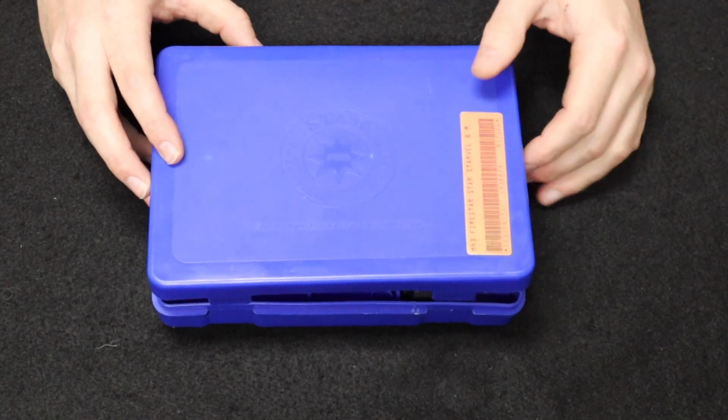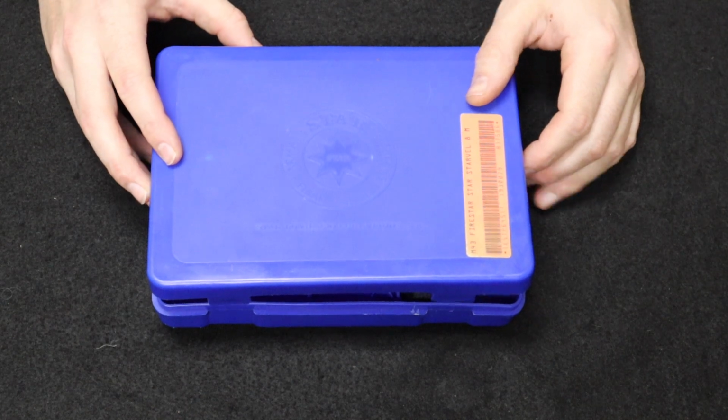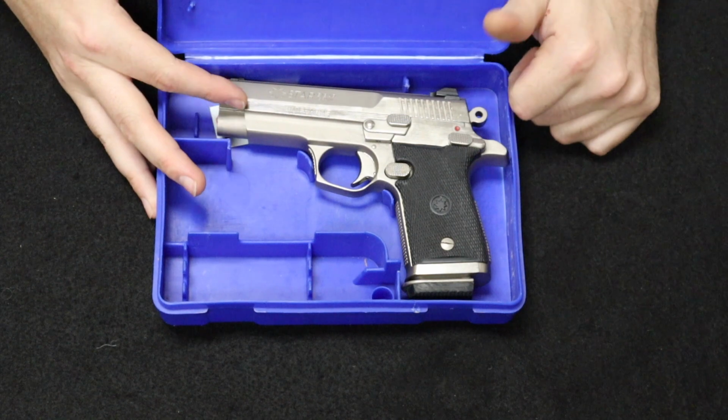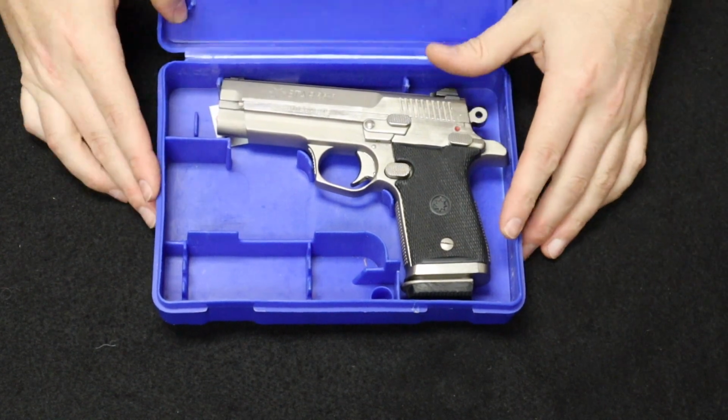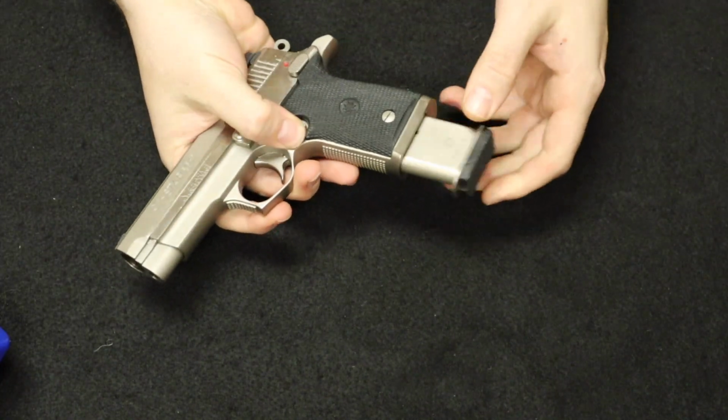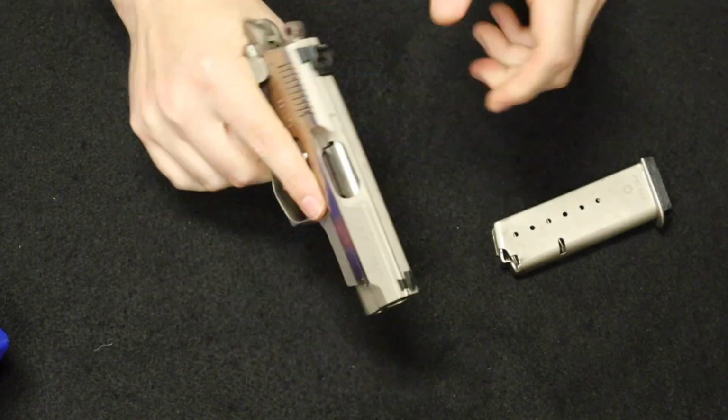Okay, up next I have a pistol that comes to us from a viewer in Nevada. So thank you so much for sending this one along to us. And this one is sort of a blast from the past in sort of the late 80s, early 90s time frame. But this is a Spanish Star Firestar 9mm pistol. Comes with one single stack magazine, chambered in 9mm.